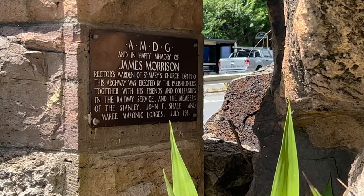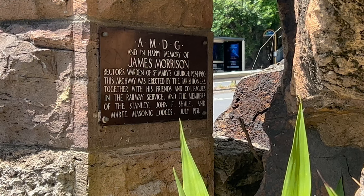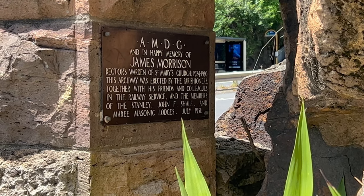I was just leaving the St. Mary's Church, walking down the driveway, and I saw a sign here on the back of this pillar, like a gatepost. I don't know why it's facing this way, that's odd, you'd think it would be facing out to the road. What does it say? In memory of James Morris? Wow, Jim Morrison. Rector's Warden of St. Mary's Church, 1924 to 1930. This archway was erected by the parishioners. I don't know why it's not facing out onto the main road.